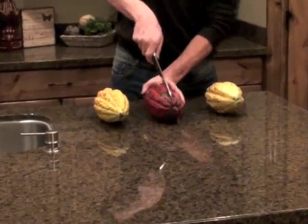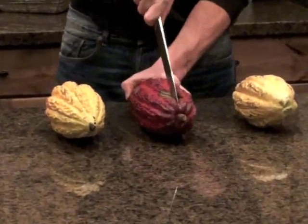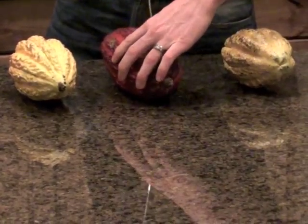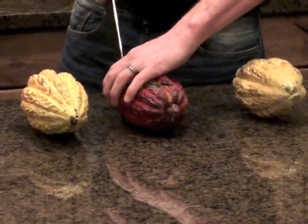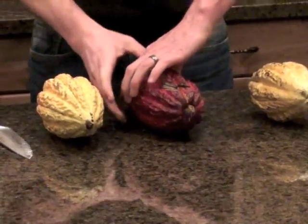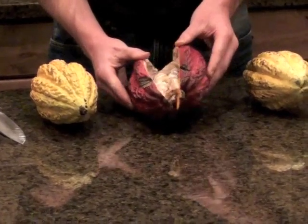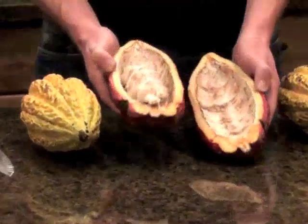Now in the wild, they just do this with a machete, or they'll crack it open on a rock, but we want it to look a little bit prettier for you. You ready? What do you think?